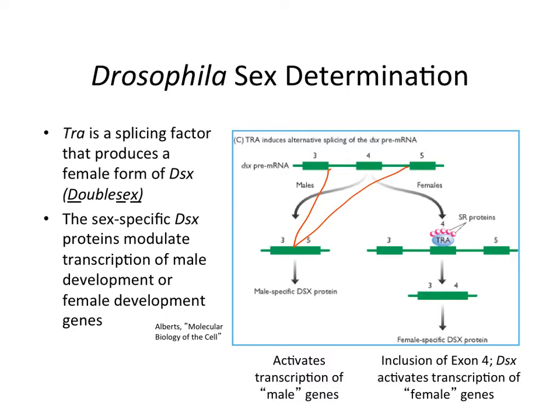And then these proteins, the male-specific double sex and the female-specific double sex, go into the nucleus and turn on male-specific genes or female-specific genes. So at this point, these proteins are transcription factors, no longer splice factors.